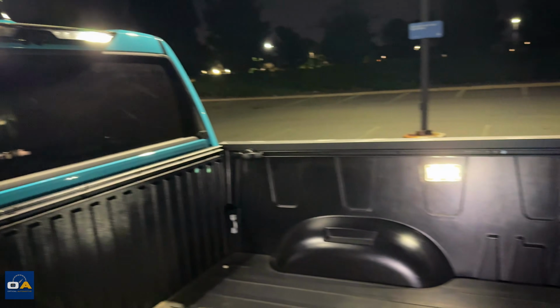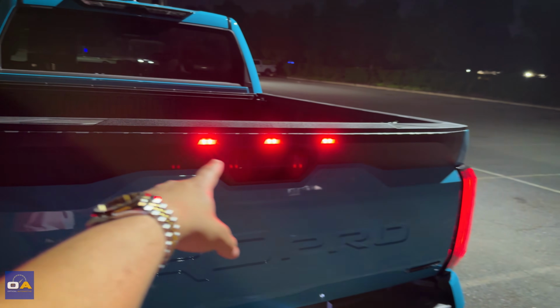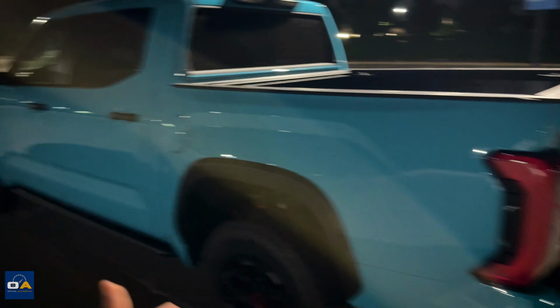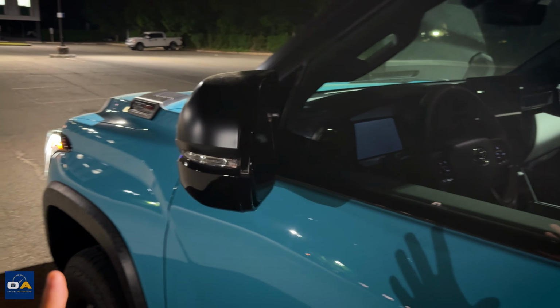And then you can see all the bed lighting come on, and we'll look a little bit further into that in a little bit. But the tail lights do come on. We have some marker lights on the edge of the tailgate here. Now, if you take too long and don't open the door, that lighting will go off after about 15-20 seconds. The power folding mirrors also fold out when the vehicle's unlocked.